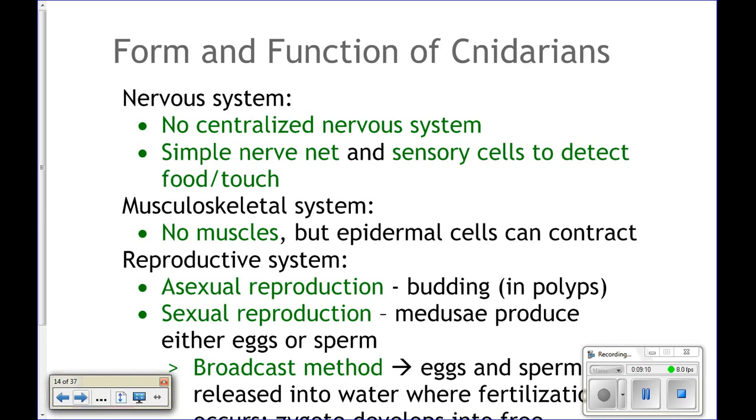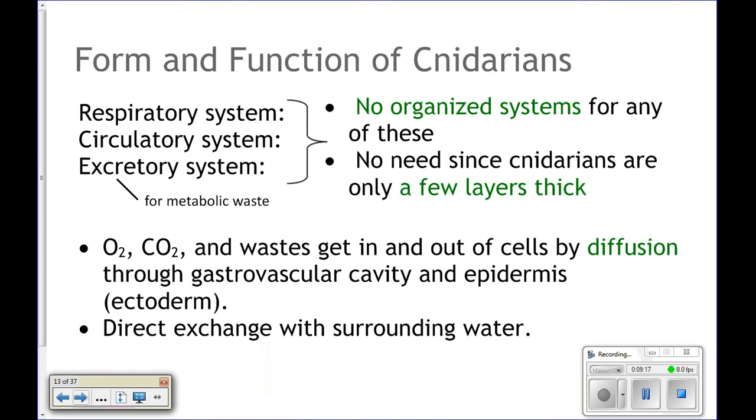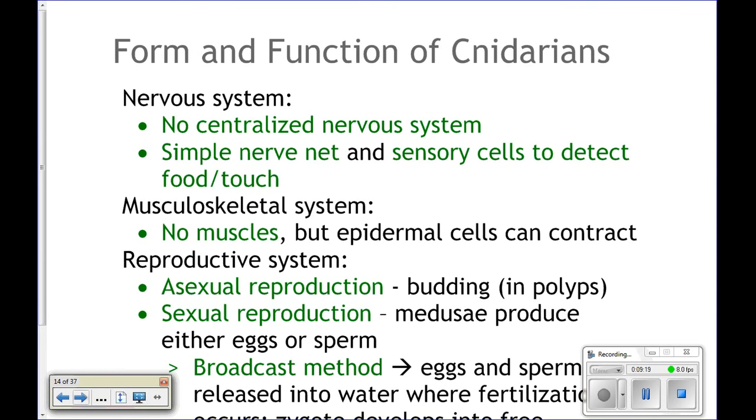The musculoskeletal system, so how they move. They have no muscles. They have no muscles, but they do have their epidermal cells on the ectoderm on the outside of their body that can contract. Certain kinds of them can contract. And so they will be signaled to contract by that nerve net, and they will swim.